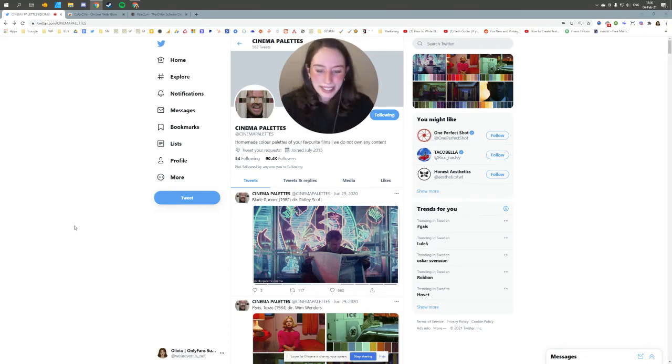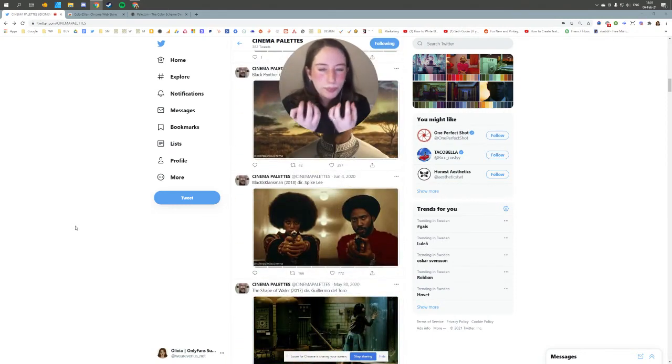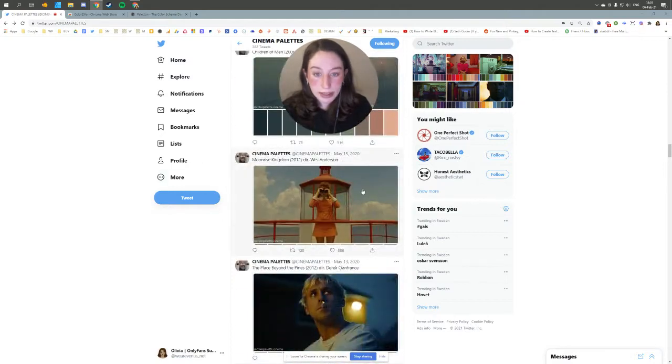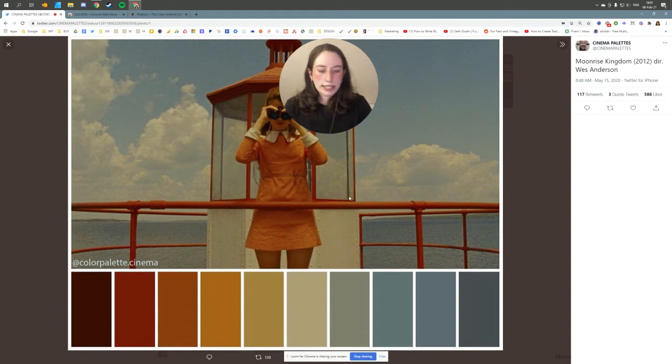So there's this Twitter account called Cinema Palettes. And there's Instagram accounts, and I'm sure there's other websites where you can get inspiration. But I really like this one because it takes scenes from movies and shows you the color palette, which can really give you the kind of mood you're going for, right? Like, let's say, I really love this Wes Anderson color palette. So let's say that I really, really love this blue, right? I want this to be my main color.